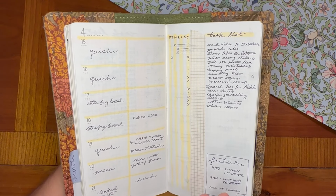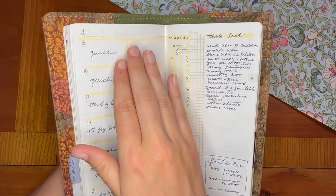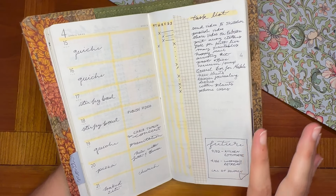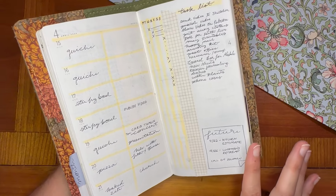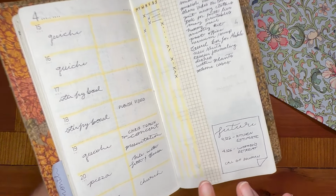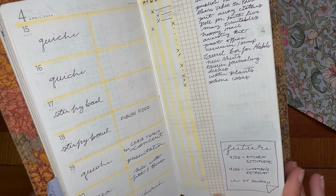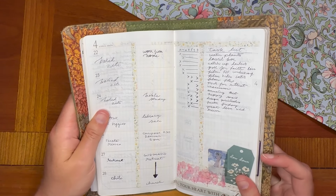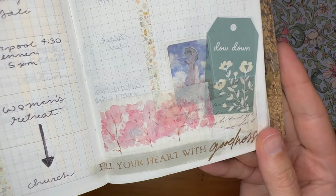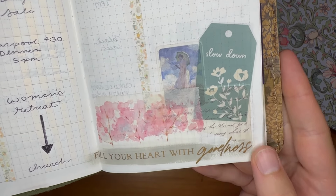This next week, I remember I wasn't feeling super well, so I actually took out the exercise column and also didn't really focus on my habits as much. Instead, I just created a little bit of a future log, things that I knew were upcoming that I didn't want to forget.